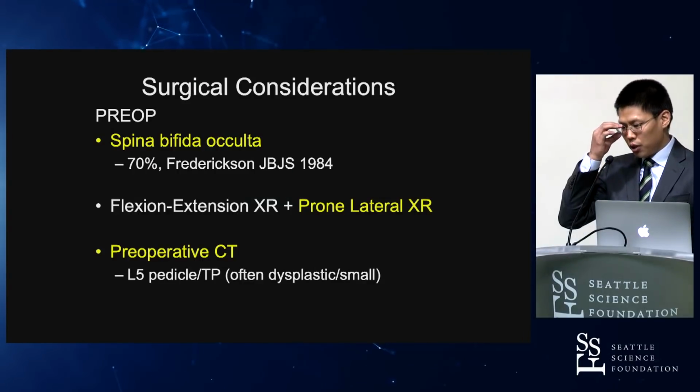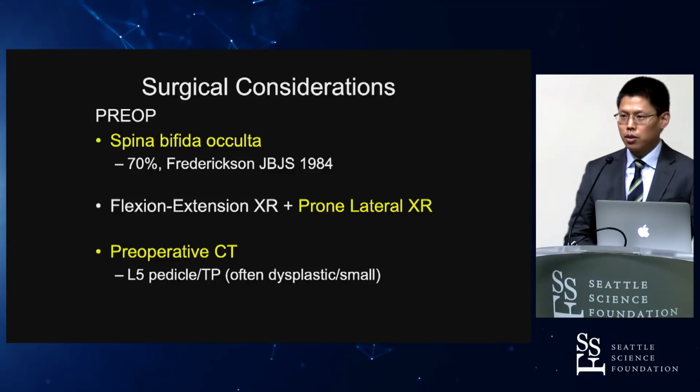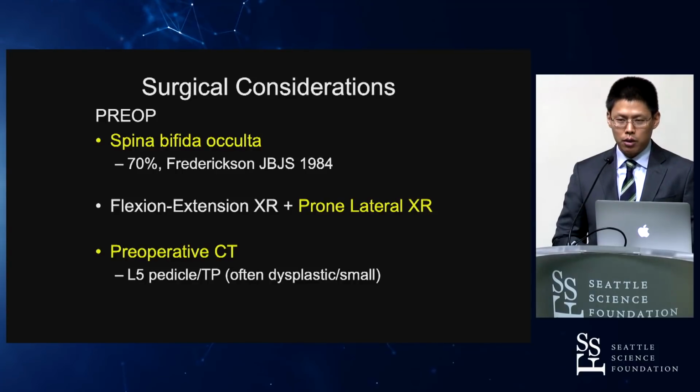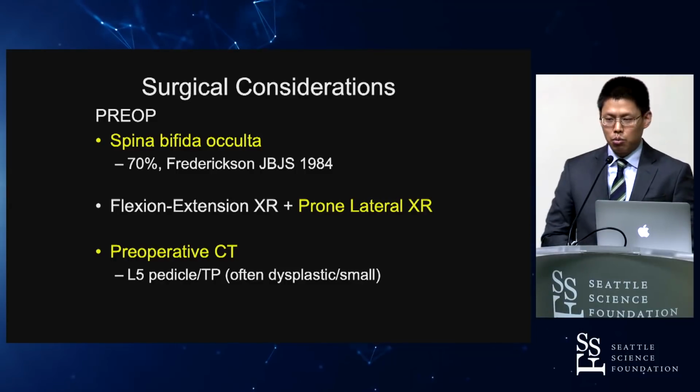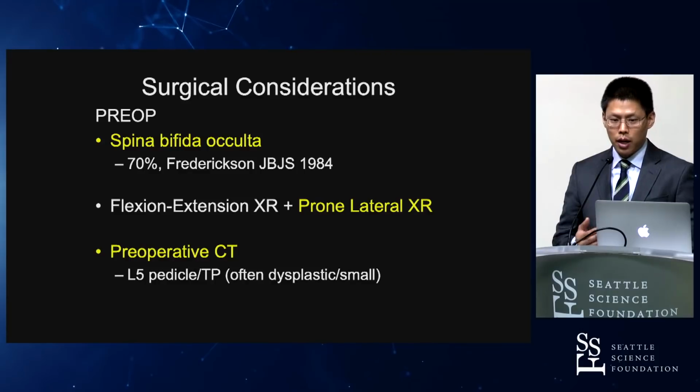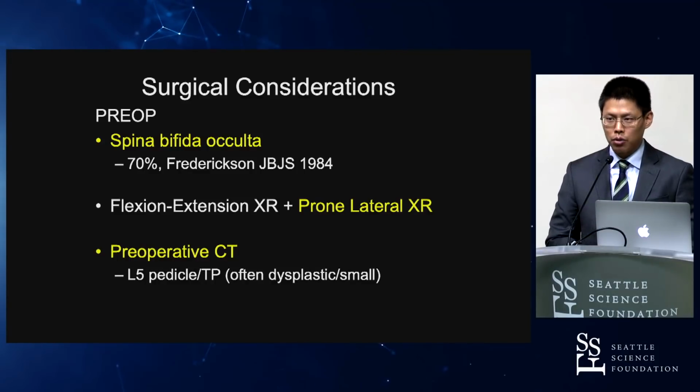So some of the surgical considerations when we're thinking about these patients, preoperatively, I think you need to look for spina bifida occulta. 70% of these patients were found in patients with isthmic spondylolisthesis by Frederickson. In addition, when you're getting imaging studies, certainly flexion extension views, and another view that I find helpful is a prone lateral x-ray.